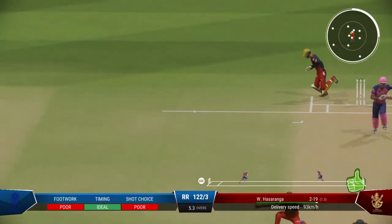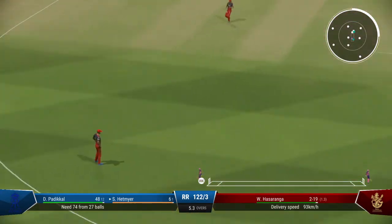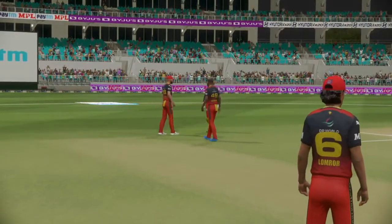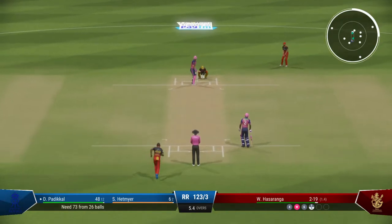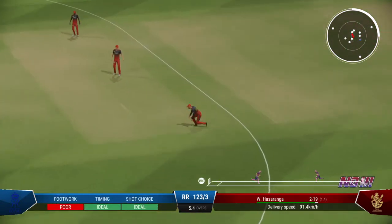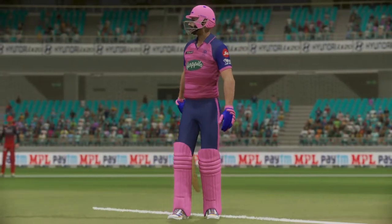Thrust the pad at it. Big appeal. This could be out. Misses. That's so close to a run out. Really should have been hit from there. Good piece of fielding to stop some runs. They're fast between the wickets. Good fielding keeps it close, though.